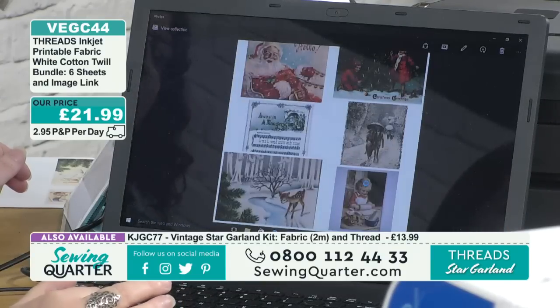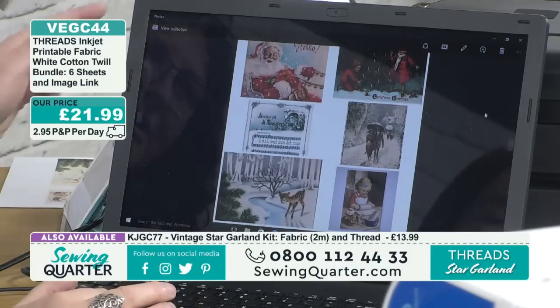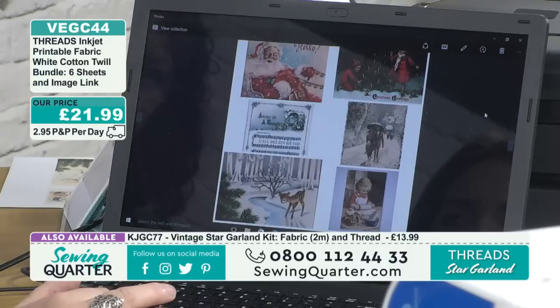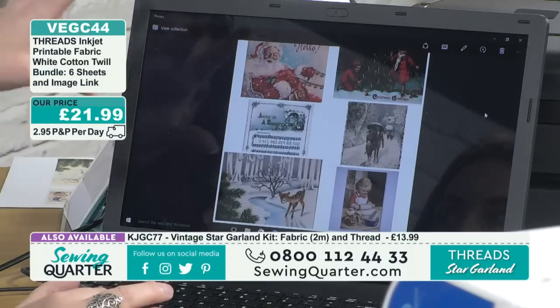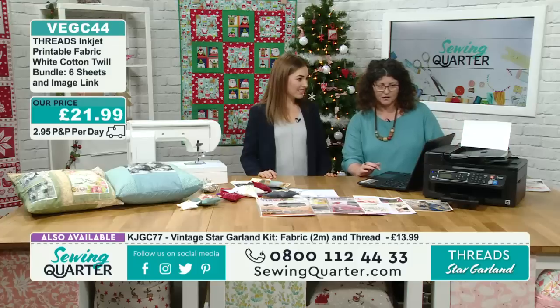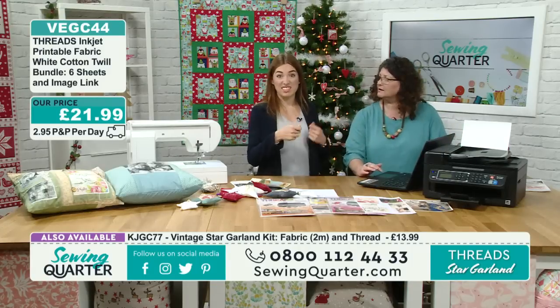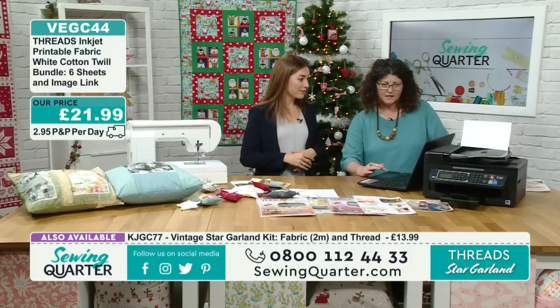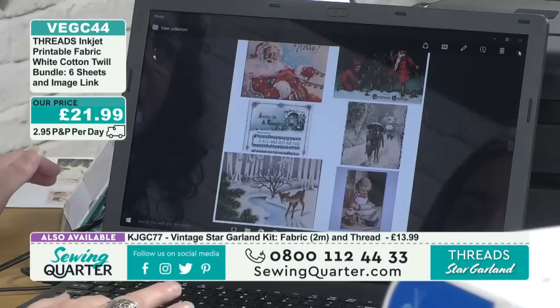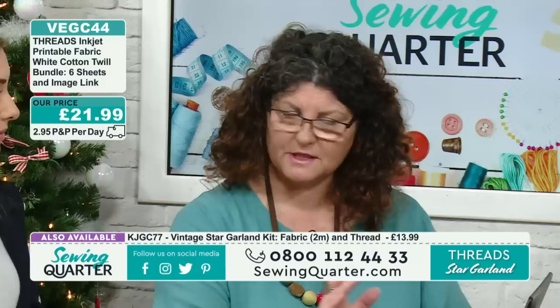Are we showing that? Oh, yes, there we go. It's working. So far, so good. Okay, so here's your lovely collage. And you can see it's on an A4 sheet, because obviously that's what our printer is set to. And it's also how that will be the format if you do get the kit this morning, that's in there in the printable format.